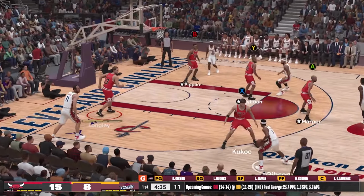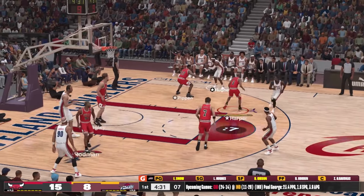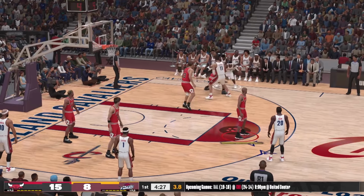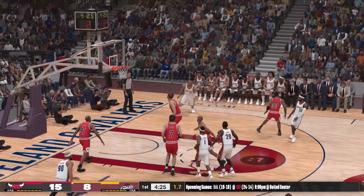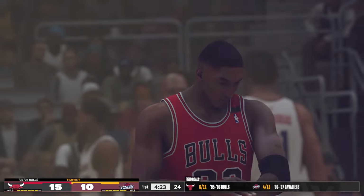Pass to Gibson. Here's Snow. Here's Hughes. Clock at six. Here's the pick. Shoots. That one falls. He's now 1-for-3. Timeout called here. Chicago decides to talk it over.